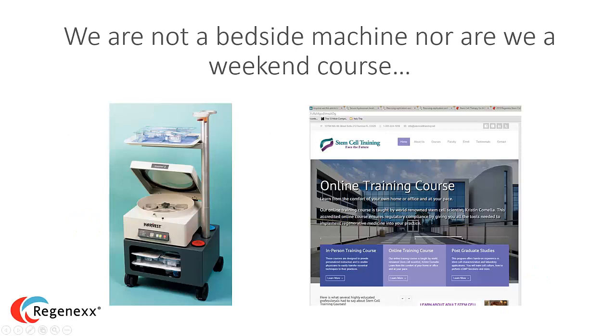So we're not a bedside machine, nor are we a weekend course. And what do I mean by that? Well, the vast majority of physicians that do this kind of work go out and purchase a bedside machine, and all you really need to know is how to push the on button.